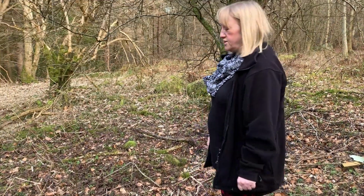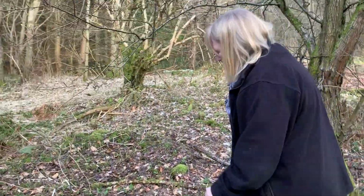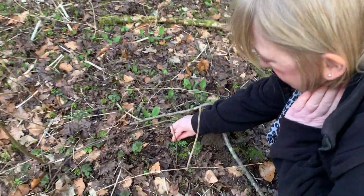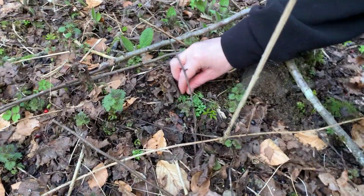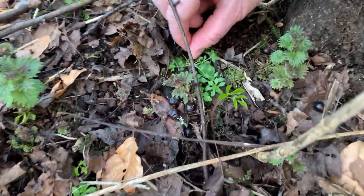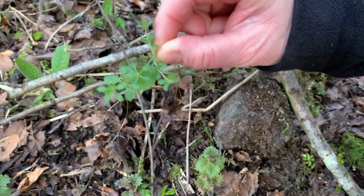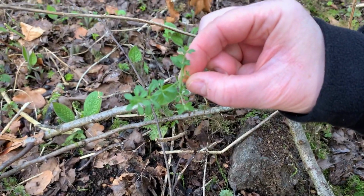Another plant we found while we were out today is this one down here, and it's called cleavers. It has various different names throughout the country. It's also called sticky willy, for obvious reasons, in that it sticks. It has the wee pods that will stick to you when you're going for a walk.